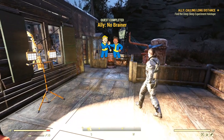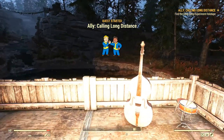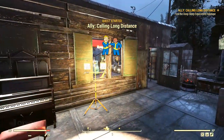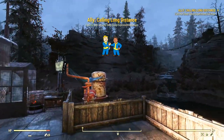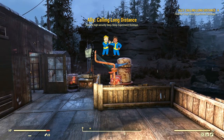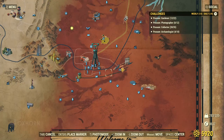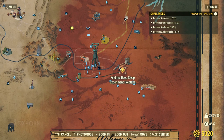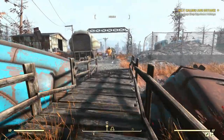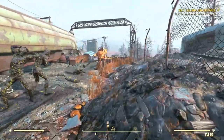With that, we complete the quest, no brainer, and begin the quest, calling long distance. Find the high-security deep sleep experimental holotape. She said it was in a strange place, as if someone was trying to hide it. And sure enough, we find it in a flooded train yard. The flooded train yard isn't involved in any other quest in the game, so we'll explore it here.